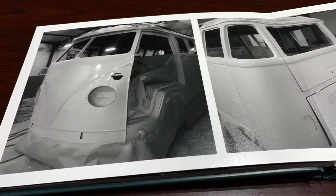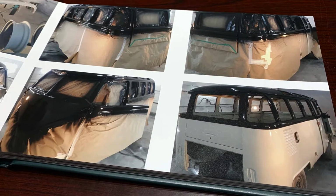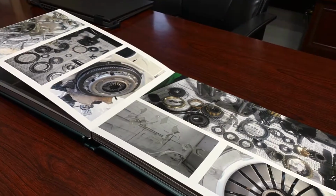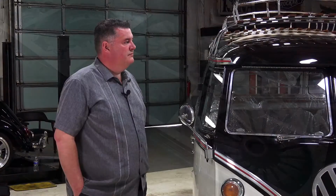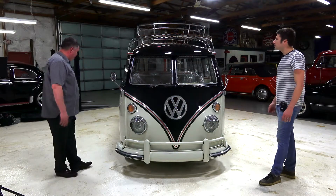The donor car was sandblasted down to bare metal, cut out all the rust, new welded metal put in place, phosphate coating over the top of the metal to give it some life, and then the car was repainted. That's just the beginning. I mean, the transmission, the engine, all those pieces have been rebuilt. I could go on for hours about this car, but let's walk through some of the details. Sure. Well, let's start it off here. What do we got?